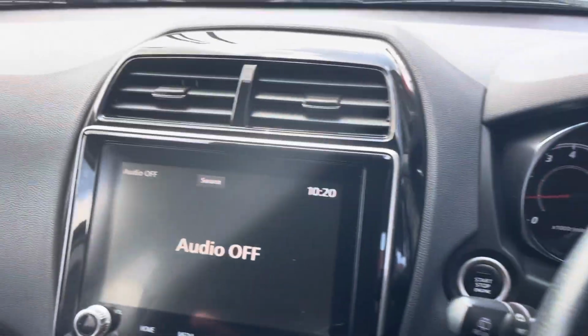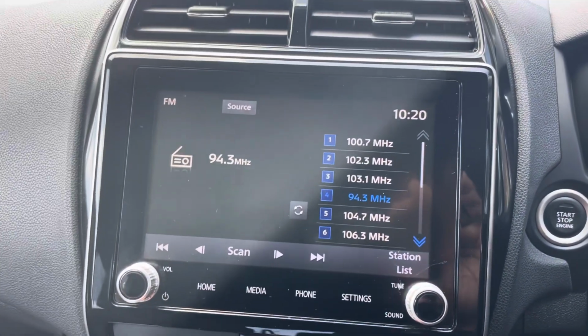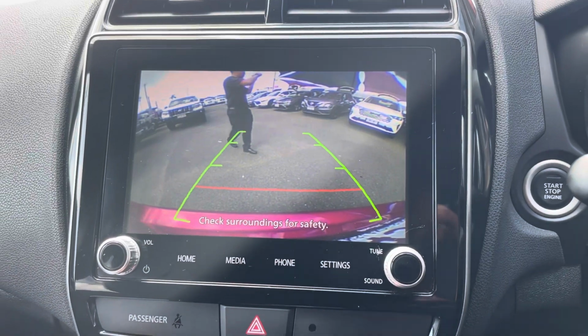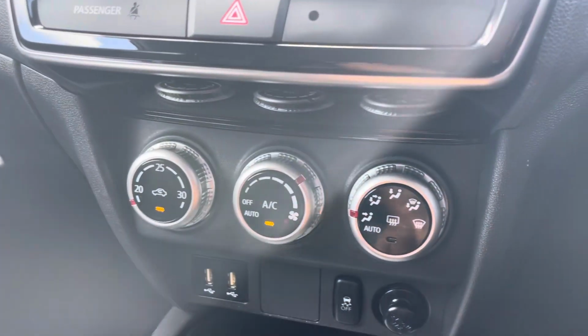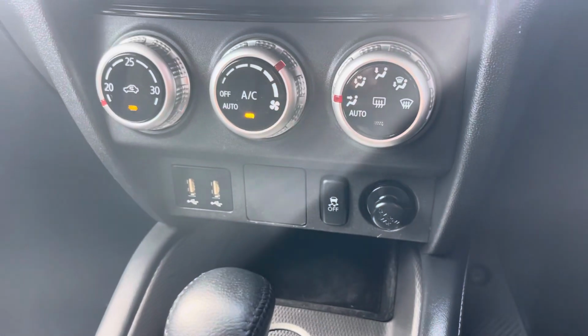Okay, having a look at your audio sound system. Having that audio sound system, by pressing it on, you've got your sources as well. Put the reversing camera on. As you can see, there's Daniel doing up a video in the back rear part. Nice. And then down below that, you've got your air conditioning unit, and then also you've got your USB, so you can plug in for your Apple CarPlay or Android Auto.